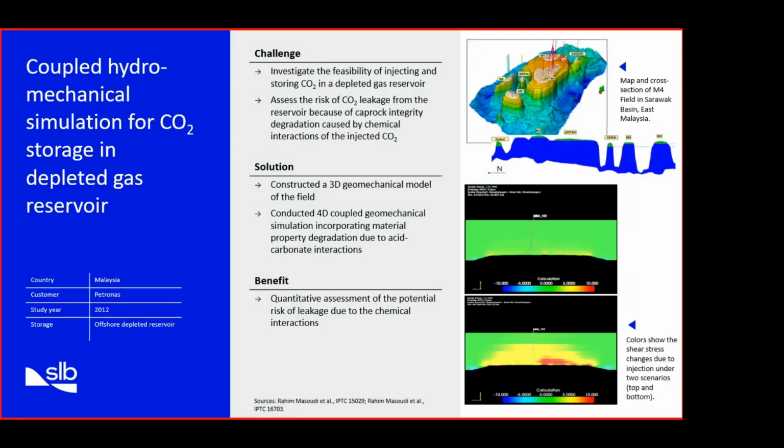This is a project that the team in Malaysia did back in 2012 with Petronas. They were again investigating the feasibility of injecting and storing in a depleted gas reservoir. So they constructed a 3D model and then conducted 4D coupled geomechanical simulation to incorporate material property degradation due to acid carbonate interactions. So this allows for a quantitative assessment of the potential risks of leakage due to those chemical interactions.